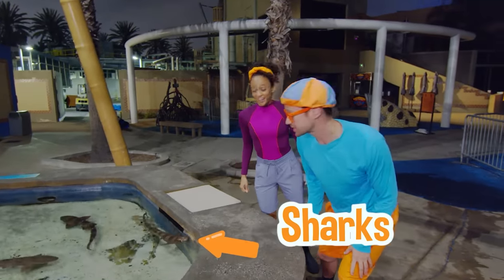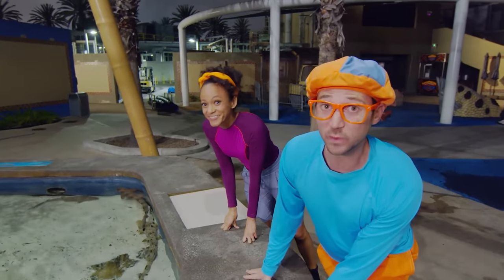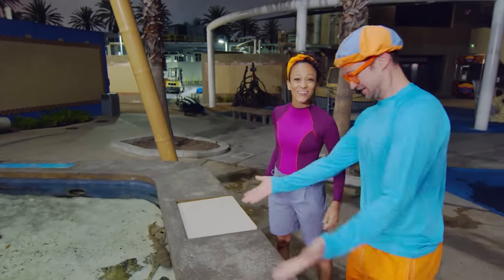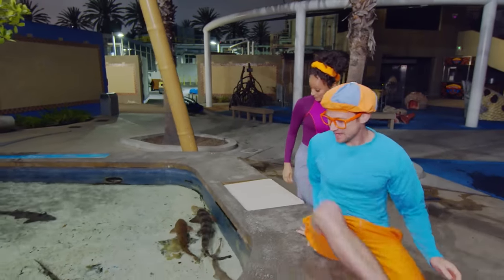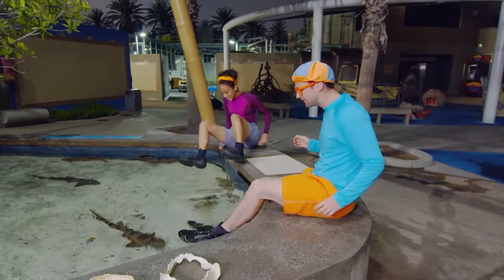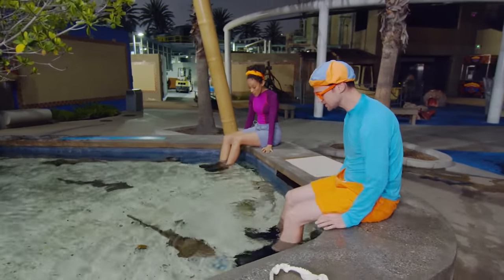Bunch of sharks! Wow! But I actually heard that we can get in! What? Yeah! That's so cool! Shall we? Okay. Whoa! You need to be very careful. Do not step on any of these sharks. Excuse us! Excuse us!